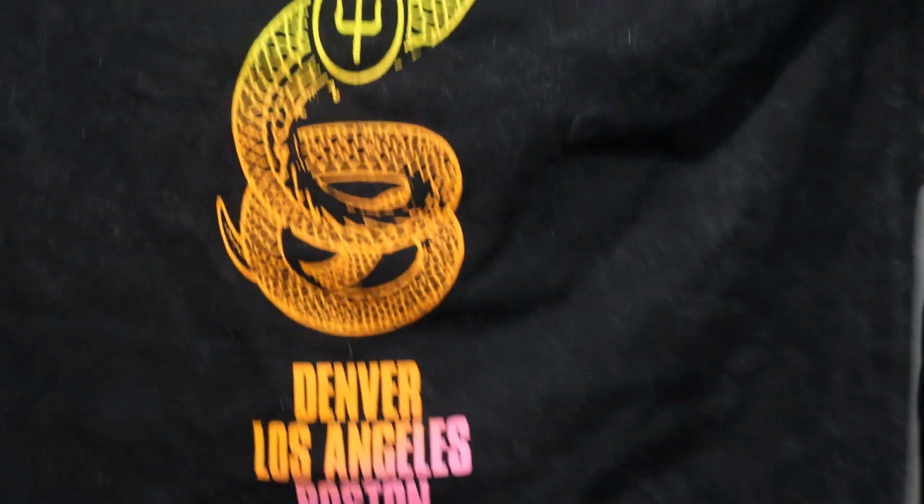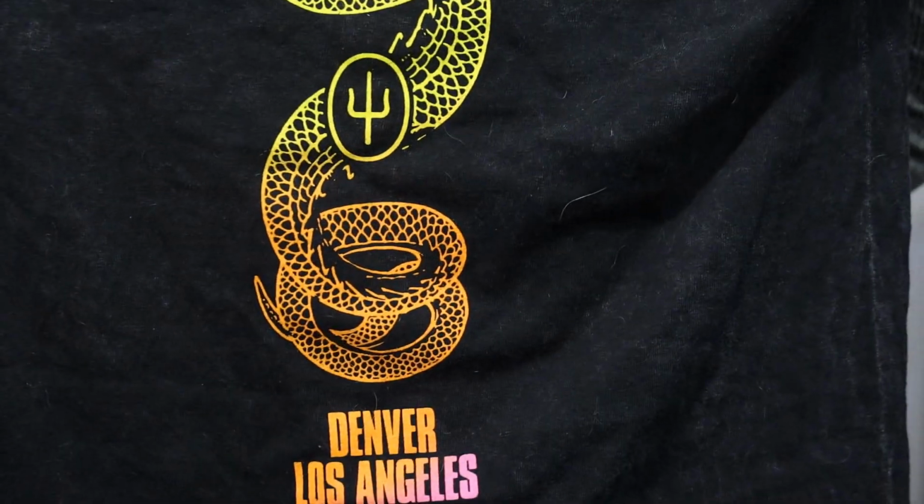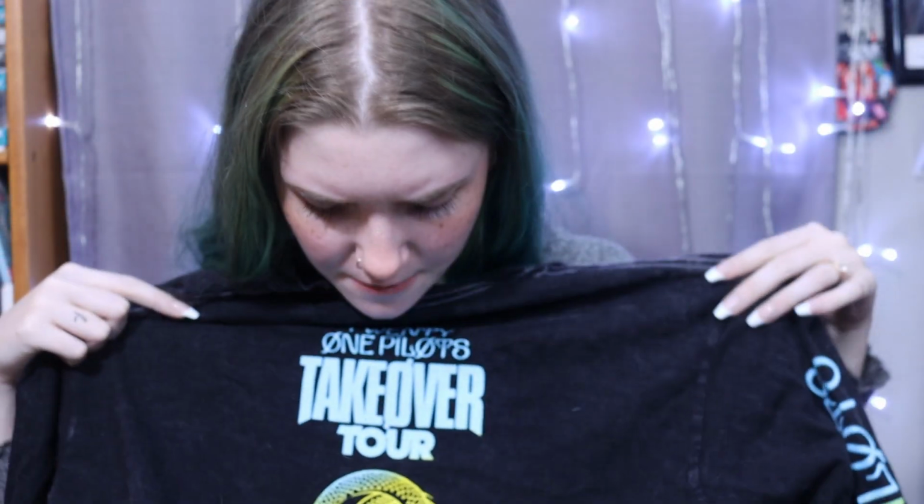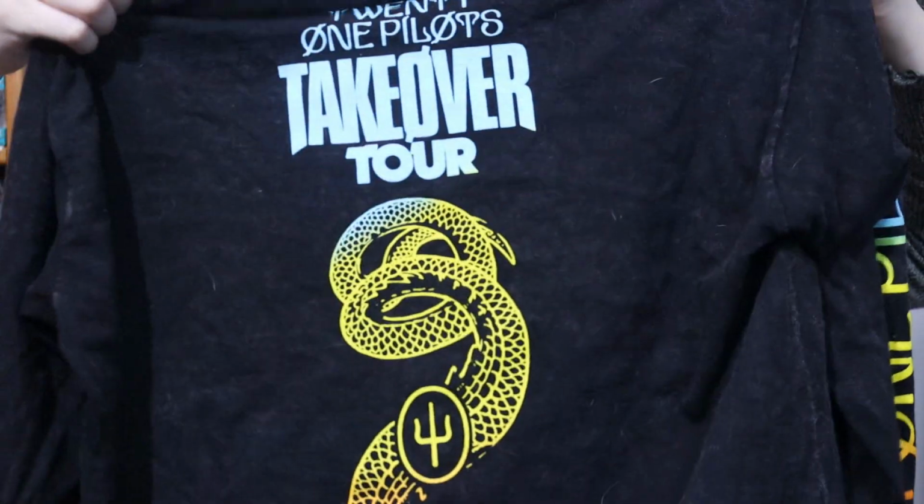It does have that repeating emblem that was on the bandana, where the tail just goes back into the tail, kind of like a weird infinity sign. But it does the rainbow from the top text all the way down to the bottom, so it's blue to pink, and then all of the cities are listed at the very bottom as well.